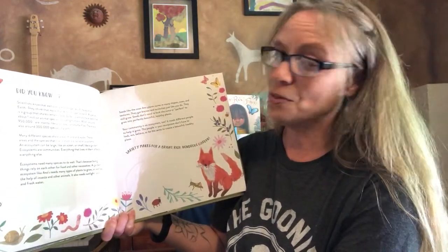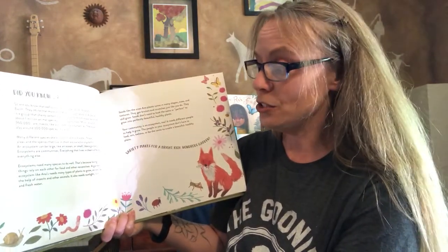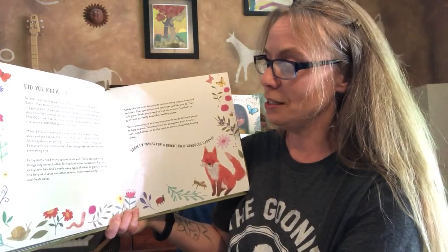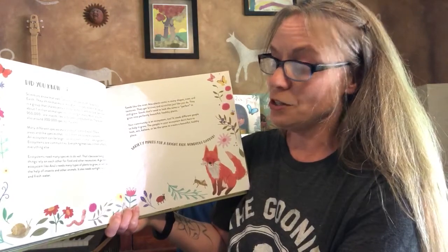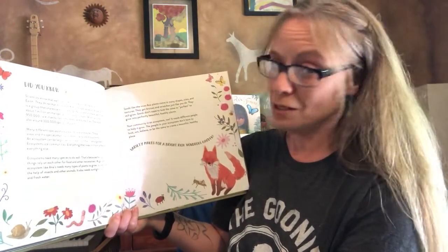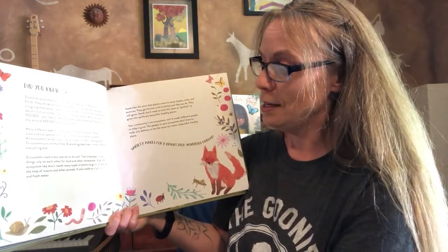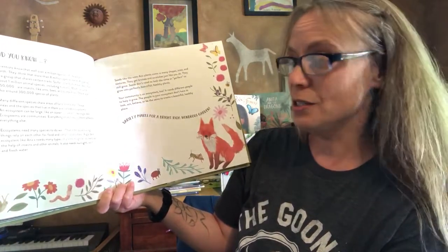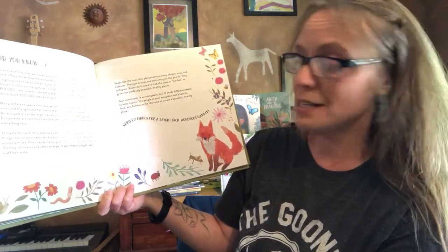There are also around 300,000 species of plants. Many different species share areas of land and water. These areas and the species that live in them are called ecosystems. An ecosystem can be large, like an ocean, or small, like Anna's garden. Ecosystems are communities. Everything that lives in them affects everything else. Ecosystems need many species to do well. That's because living things rely on each other for food and other necessities.